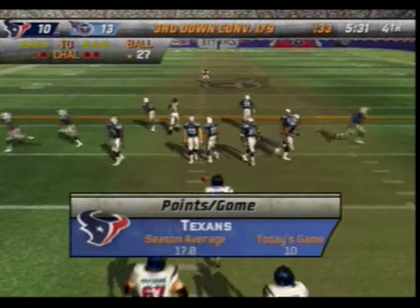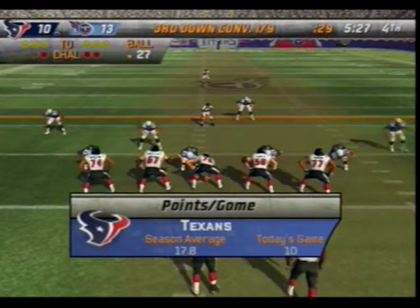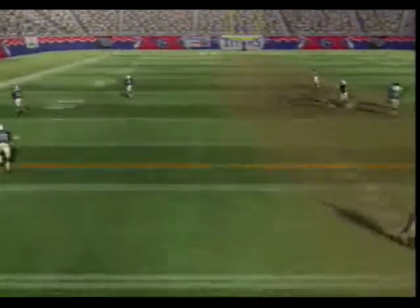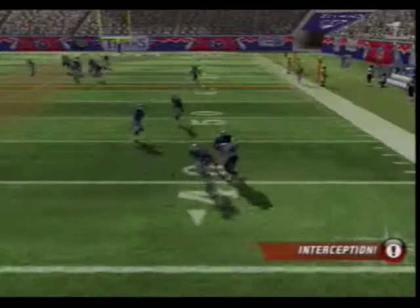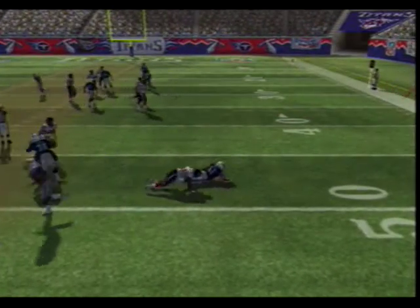It's third down, and they have a long way to go. 27-yard line. Under 10. Sanders out of the gun. Fires this one deep. It's going the other way. Nelson comes up with a big play for the defense.